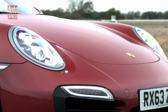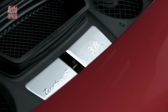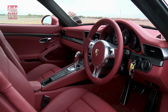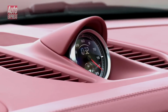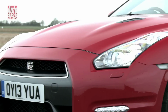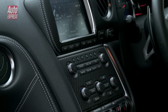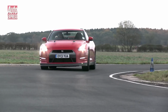The most powerful 911 in the range, the Turbo S, costs £22,000 more than the Turbo. But you do get an extra 39 brake horsepower, taking the output of the 3.8 litre twin-turbo flat 6 up to 552 brake horsepower and delivering a whopping 700 newton meters of torque. At just under £80,000, the Nissan GT-R is a pound per performance bargain compared to the Porsche. Nissan's technology pack showcases a 3.8 litre twin-turbo engine and pumps out 542 brake horsepower and 632 newton meters of torque.